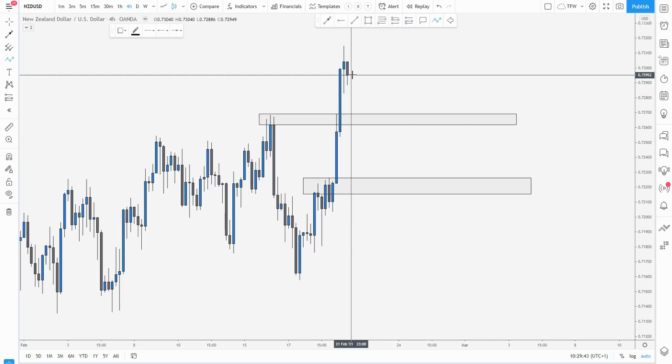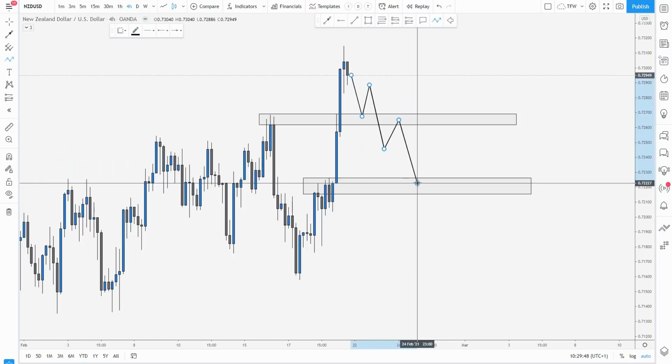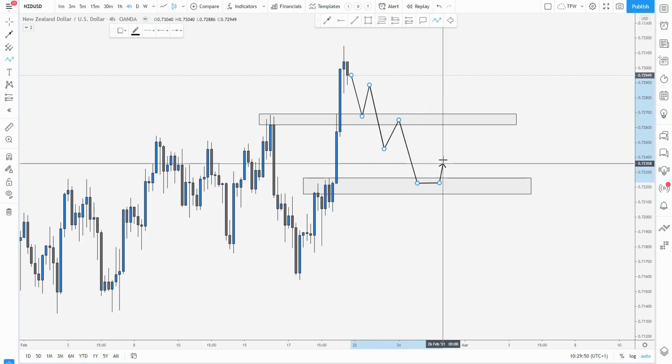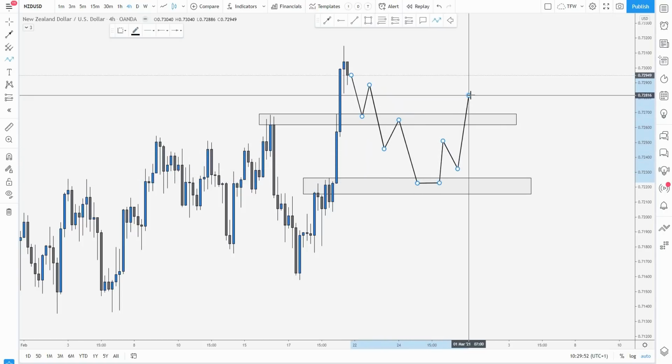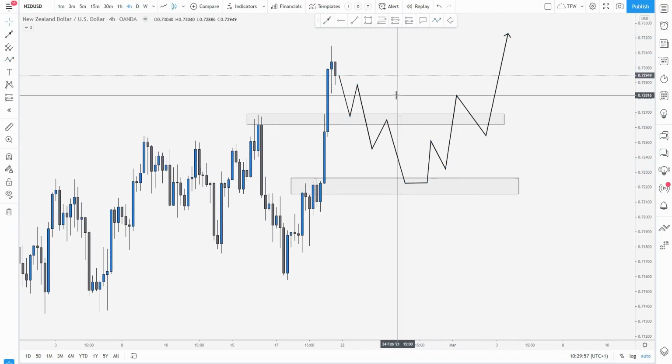What does that mean? Again, is that we might have a little bit of a counter trend. Okay, we can have something like this. Then the market can tap inside that area, can show us the buyers, can retest, and then potentially we can start turning into a bull trend. Okay, so this is what I can expect, guys.